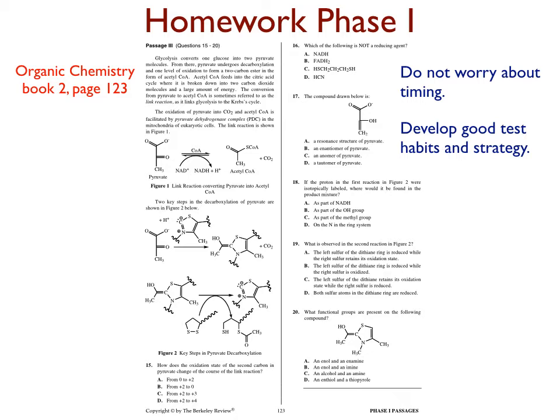So it's really OChem questions applied to bio-related organic molecules. Notice the first couple of questions. What are the oxidation states? What's a reducing agent or what is not a reducing agent? These are skills that you just have to know.